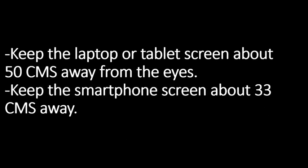Step number two, choose the right distance. Keep the laptop or tablet screen about 50 centimeters away from the eyes. Keep the smartphone screen about 33 centimeters away.